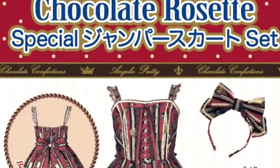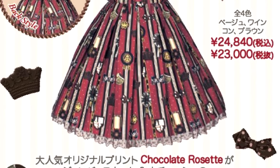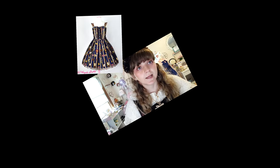So in this Chocolate Rosette, it looks like you could only get it in like their Tokyo shop, maybe, based on the little banner. And it was a special jumper skirt set, so it means you get the jumper skirt, KC, whatever. I think AP kind of fell asleep for a little bit, and then they were like, oh, we didn't do a chocolate print. Rosette chocolate, get that out.